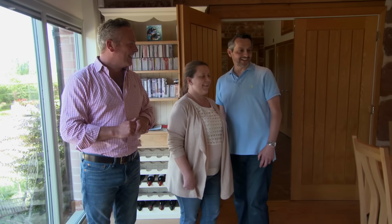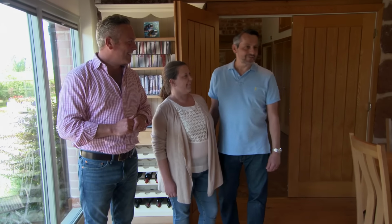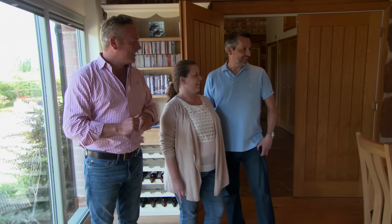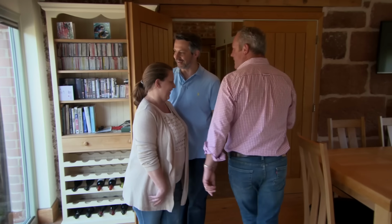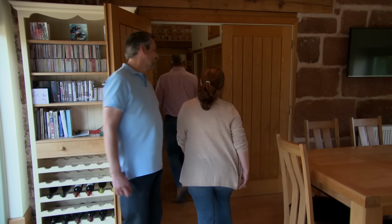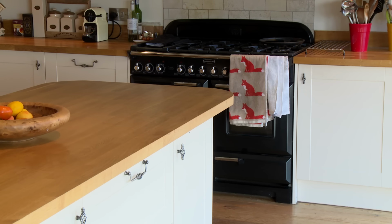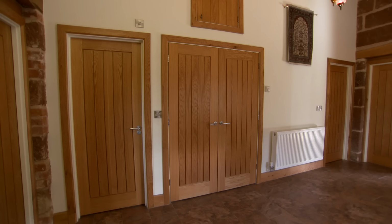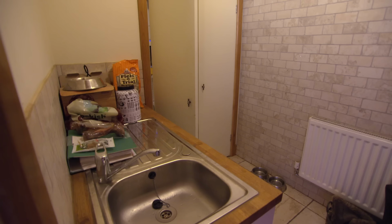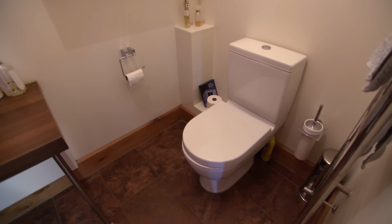I didn't ever really feel that way about property. Let's see what the rest of it does to you, shall we? Come on. He may have seen a fair few properties in his time, but there's no doubt this mystery barn is working its magic on Ashley. Also off the entrance hall is a useful utility room and a downstairs cloakroom.